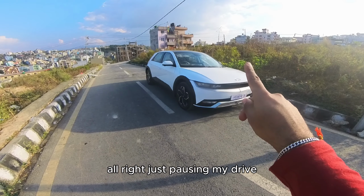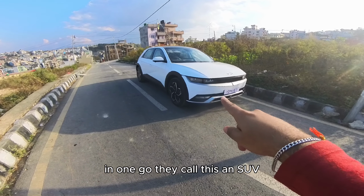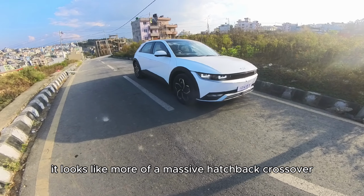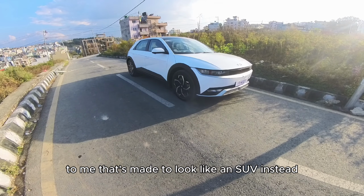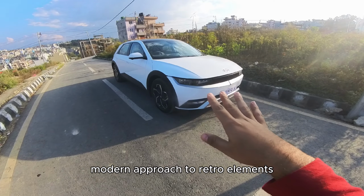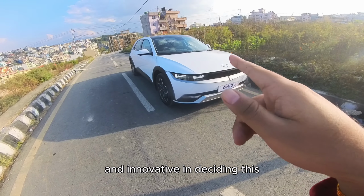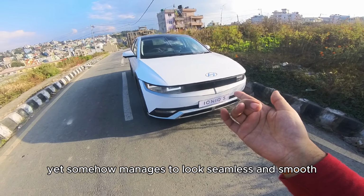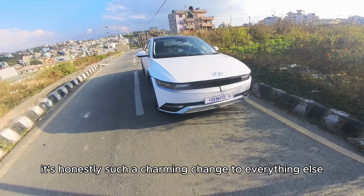All right, just pausing my drive for a quick bit to talk about the car in one go. They call this an SUV, CUV, depending on the market, but to me it looks like more of a massive hatchback crossover that's made to look like an SUV instead. And I am absolutely in love with this modern approach to retro elements with a splash of sporty, I guess. I think Hyundai were just purely bold and innovative in deciding this. And let me tell you, it's got tangent lines and pixels everywhere, yet somehow manages to look seamless and smooth. It's honestly such a charming change to everything else.